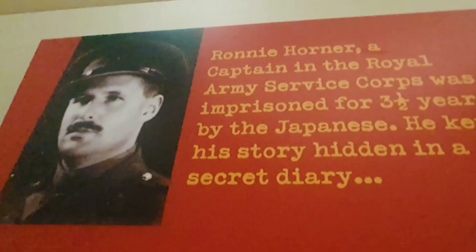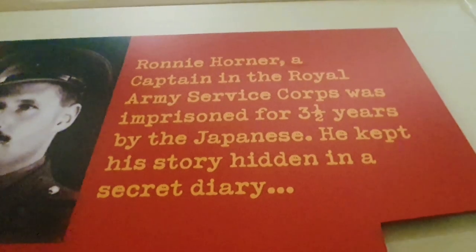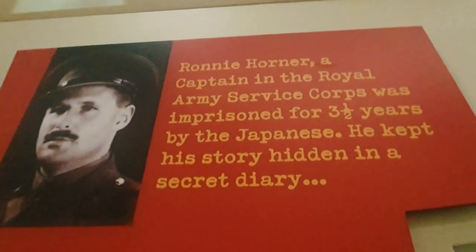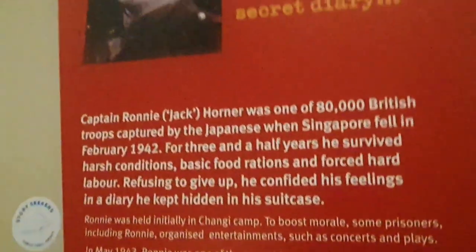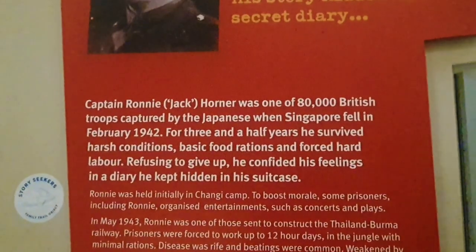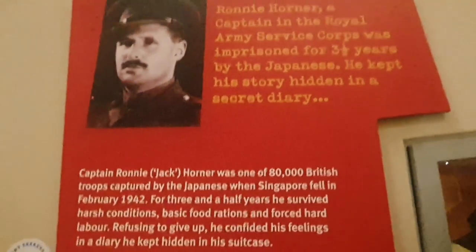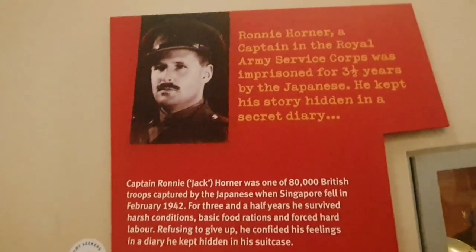Okay, Ronnie Horner, a captain in the Royal Army Service Corps, was in prison for 3.5 years by the Japanese. He kept his story hidden in a secret diary. Oh, bless him. Oh, sad. He's a captain in it. Captain Ronnie Jack Horner was one of the 80s British troops captured by the Japanese when Singapore fell in February 1945.